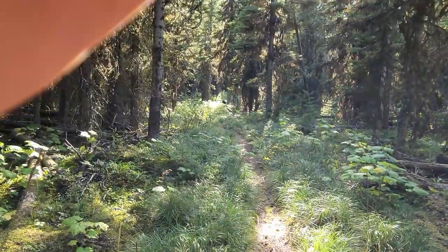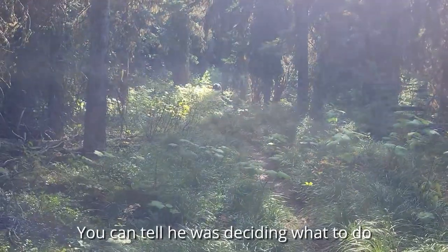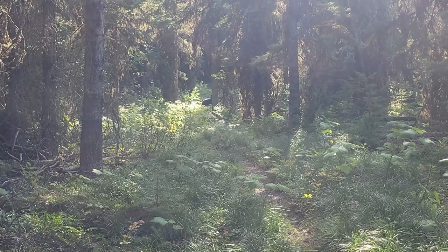We got a black bear in front of us. He's just kind of on the trail, but he's not moving. He's right in front of us there. He's just standing there. Hey! He's a big one. Yep. Hey!